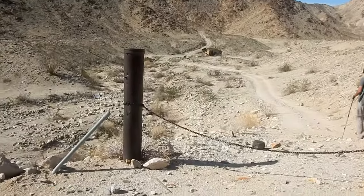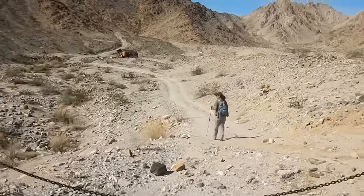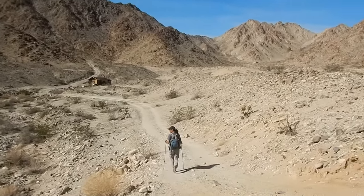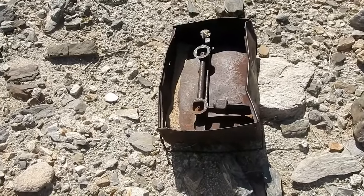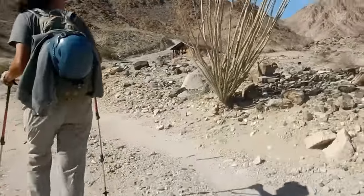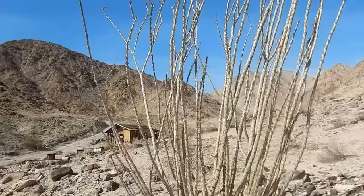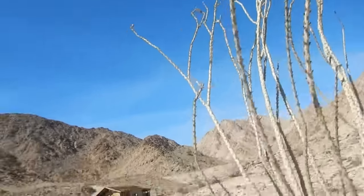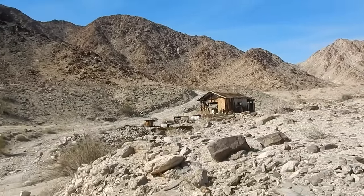Here is the gate to the bigger cabin that we haven't been to yet. And then beyond that, I think, is another underground working that hopefully we can access. There's an old model Coleman camp stove. That one's been around a while. We're almost down to the cabin. Oh, there's a nice ocotillo. It's just starting to grow a little bit, it looks like, at the tips. They look like they're dead, but all of a sudden they get a little water and they pop back to life.